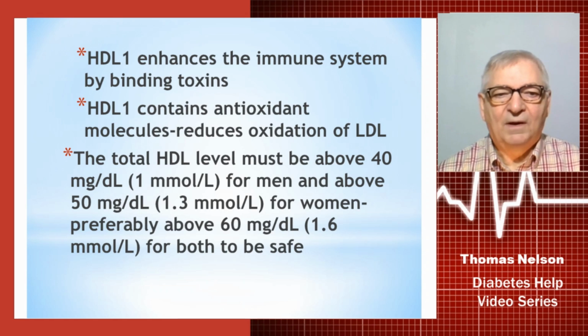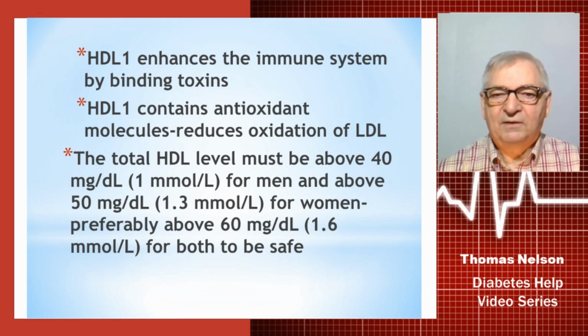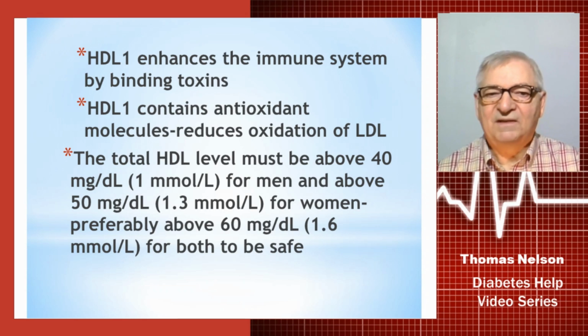And the HDL1 also contains antioxidants, which you've probably learned from other videos in this series, stop inflammation. And so those molecules are going to reduce the inflammation and the oxidation of the LDL type B particles that would otherwise become more and more additional accumulation of plaque in your arteries.